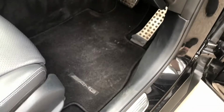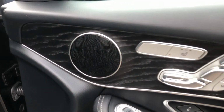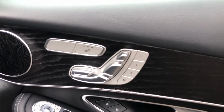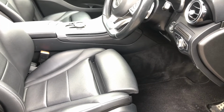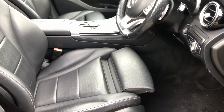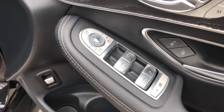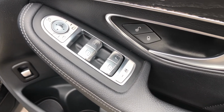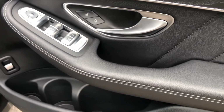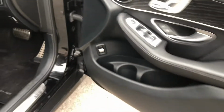Stainless steel sports pedals, AMG floor mats, and then you've got the black open pore ashwood all the way across there. You've got your electric heated memory seating, and of course you can control it just here, seat leg extender. And of course, move the chair forwards and backwards as well if needed. Heated seat option, and down here you've got your electric windows, electric folding mirrors and electrically adjustable mirrors, central locking, and you can see the leather with the white contrast stitching on there as well, and remote boot release.